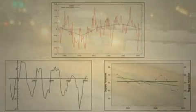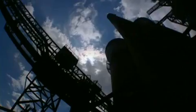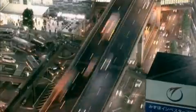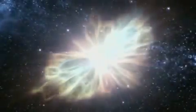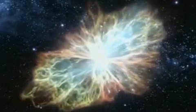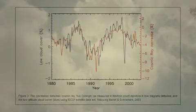The world is cooling. Global warming is a fraud. If our carbon footprints are not changing climate, well, what is? The latest research is zeroing in on cosmic rays from deep space, interacting with our atmosphere to create more low clouds, leading to climate change. As true scientists always say, more research is needed.